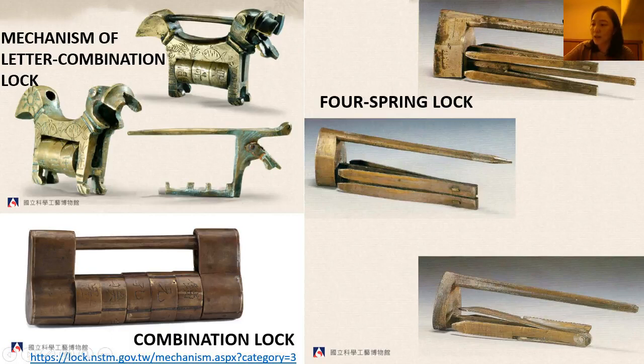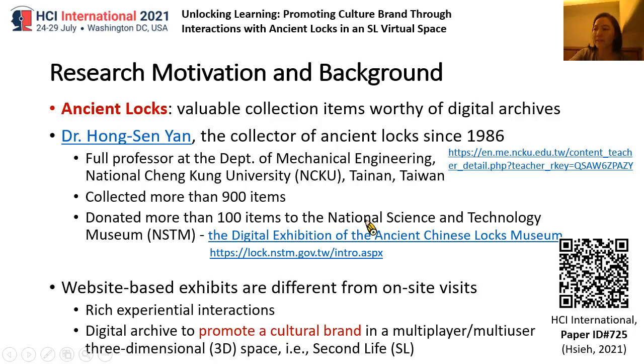So you can imagine the mechanisms inside the lock itself and how using the key head to unlock it is more complicated than the one-spring locks. These collection items are worthy of being digitally archived. The collector is a full professor from the southern part of Taiwan. His name is Dr. Pei-Hsuan. He got into the hobby of collecting from his 2 PhD advisors in 1986. He has collected a lot of items and donated a lot to the museum.